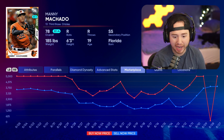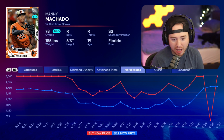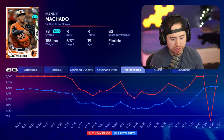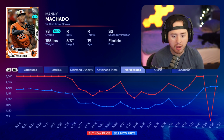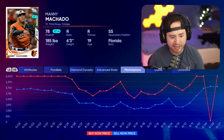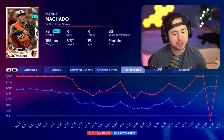Even on the 10th, he was max price, but we give it 2 to 3 days and he starts dipping down quite significantly. He even takes another dip a little bit later on, got as low as right above 1,250, 1,300 or so on the sell now. A lot of people are probably picking them up around that 1,500 on the sell now, which would have been a fine price to get them. And then as we can see, you give it another week or so and the jump up happens.